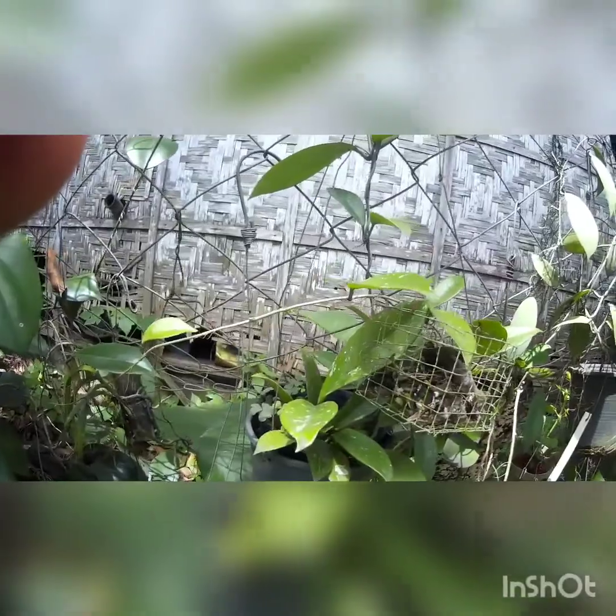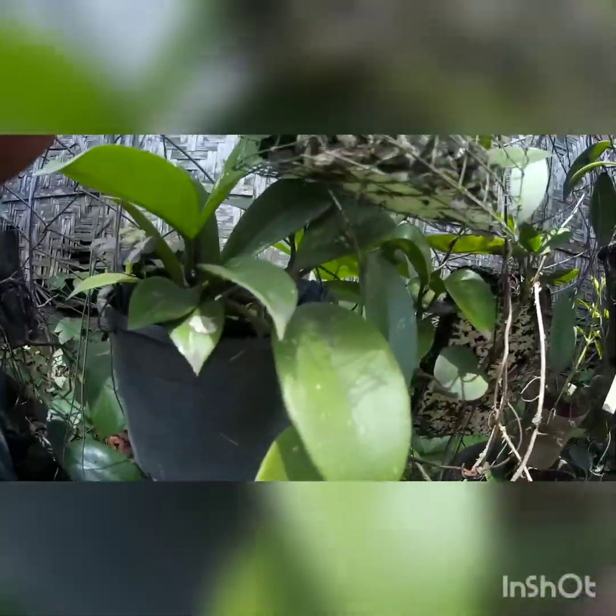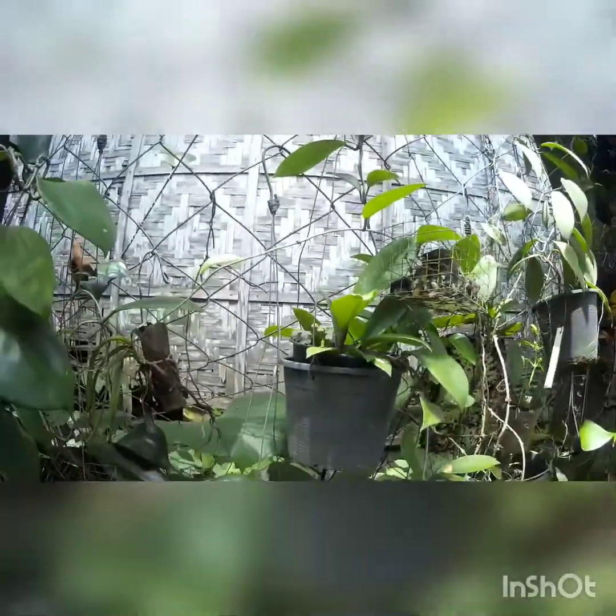I want to go back here and get Hoyas when I have money. I love to collect Hoyas. They're just pretty interesting. Okay, so seedlings of this Hoya splash are sold for 250 pesos.